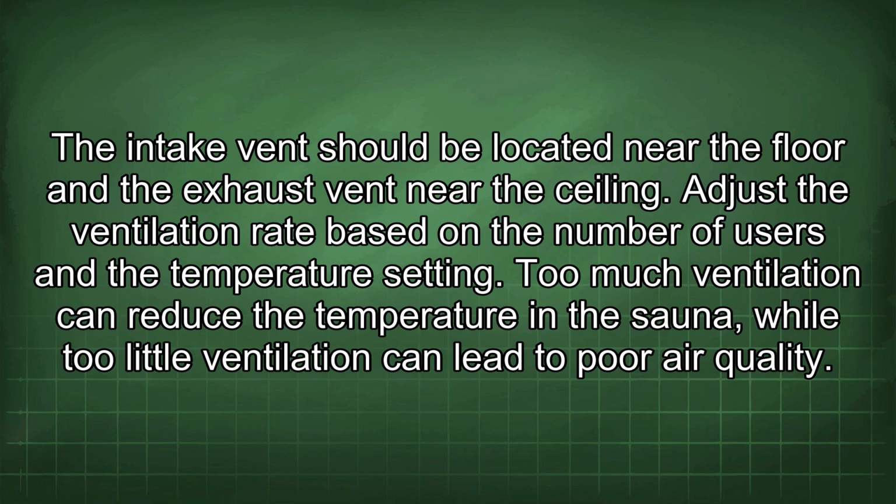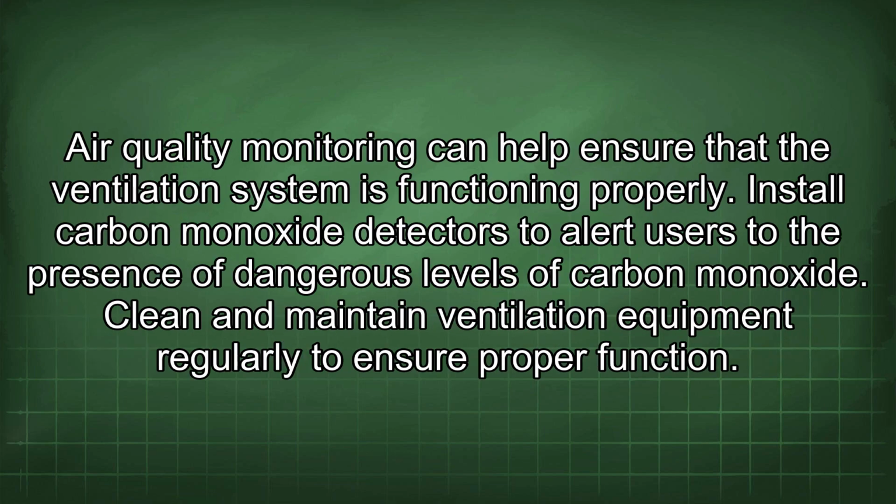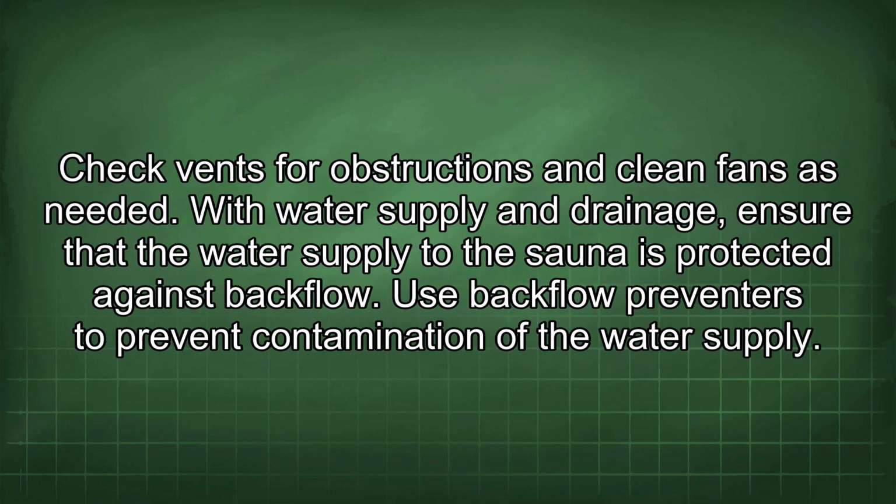Too much ventilation can reduce the temperature in the sauna, while too little ventilation can lead to poor air quality. Air quality monitoring can help ensure that the ventilation system is functioning properly. Install carbon monoxide detectors to alert users to the presence of dangerous levels of carbon monoxide. Clean and maintain ventilation equipment regularly to ensure proper function. Check vents for obstructions and clean fans as needed.